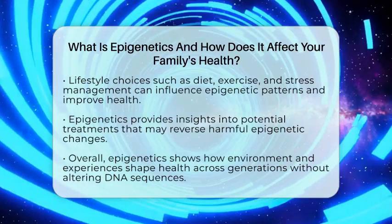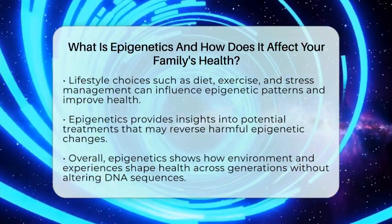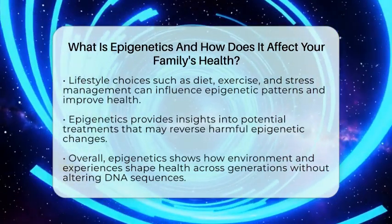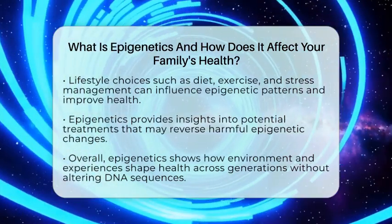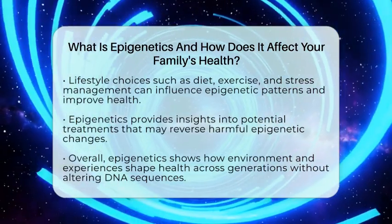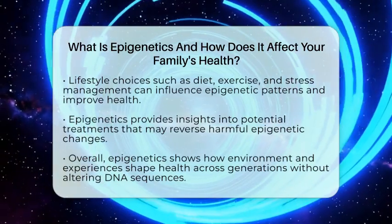In short, epigenetics is the way your environment and choices can turn genes on or off without changing the genetic code itself. It helps explain how your family's health history is shaped not just by inherited genes but also by the experiences and environments of past generations. Knowing this can help you make better decisions for your health and for your family's future.